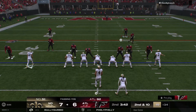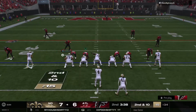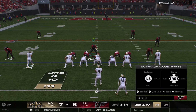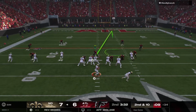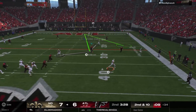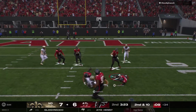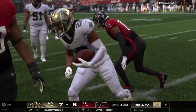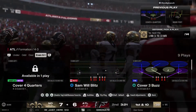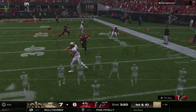Second and 10, need to get some positive yardage here. Working out of the gun, it's Carr. He's on the move. Caught by the open man. And they finally bring him down, but that is a big gain and a new set of downs. They strike for 23 yards. And the Saints are going to have a first down.